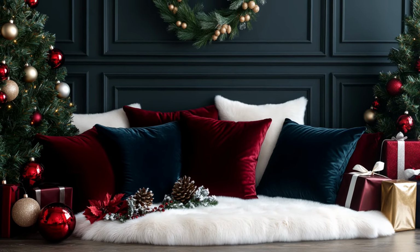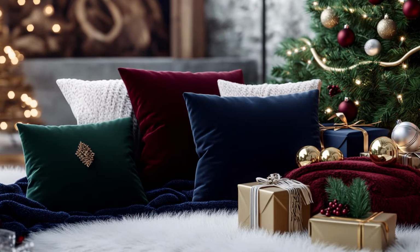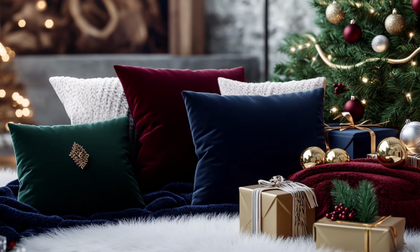By combining different textures, you'll add visual interest while ensuring your space feels cozy and inviting. These rich textures also create a tactile appeal that invites guests to relax and stay a while, making them perfect for holiday gatherings.